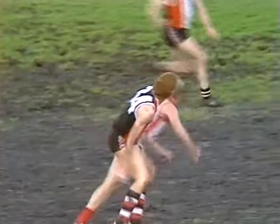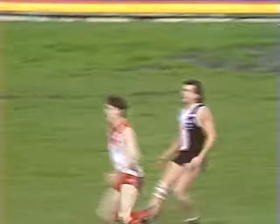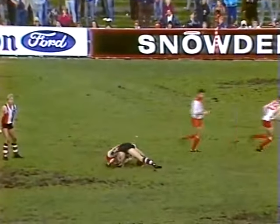Coughlin's handball wide to Mick Dwyer. Mick Dwyer into the centre. Gotch over the top. Daniels further over the top to Mark Dwyer. Mark Dwyer's short kick's okay. Lowe takes the mark.